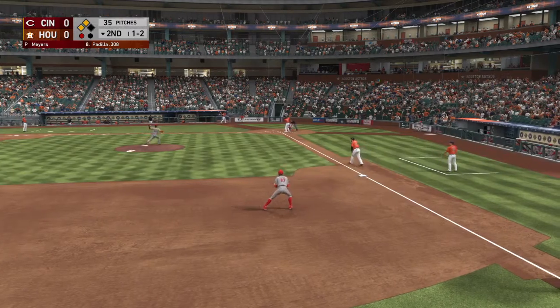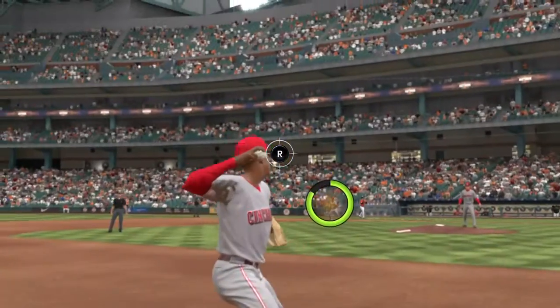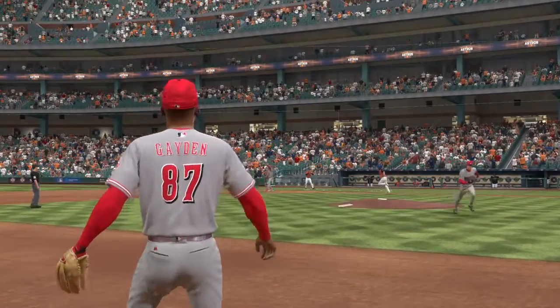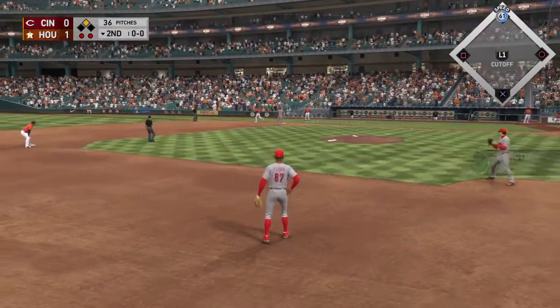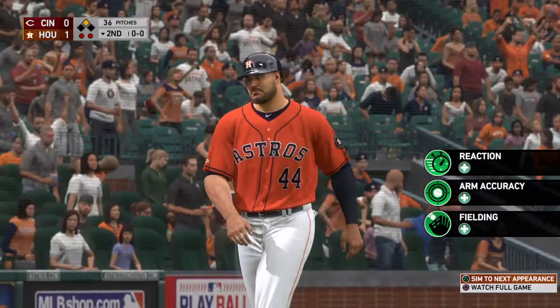The 1-2. Ground to third. The only play will be to first, as we'll see our first run score here, as this is a 1-0 ball game.